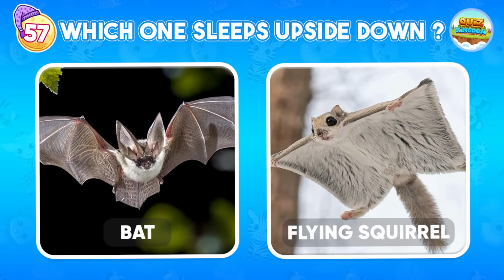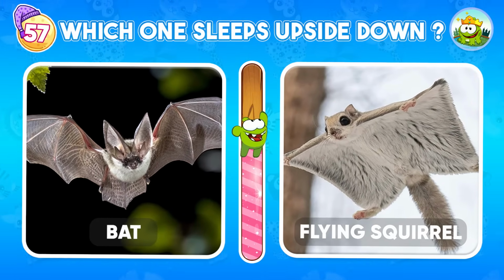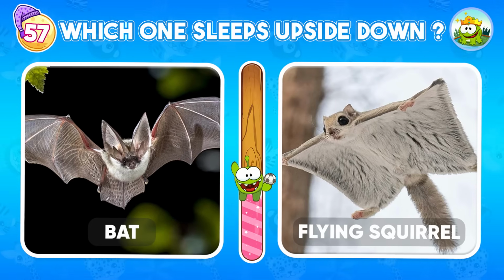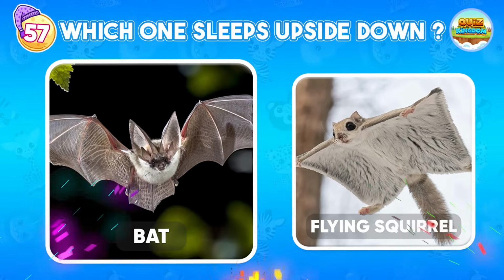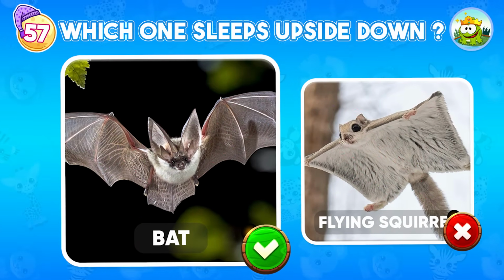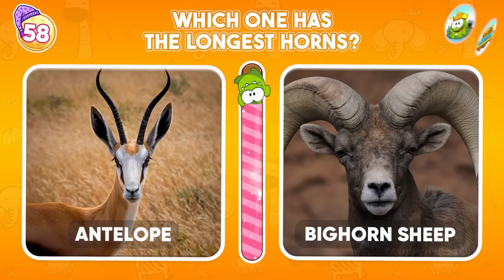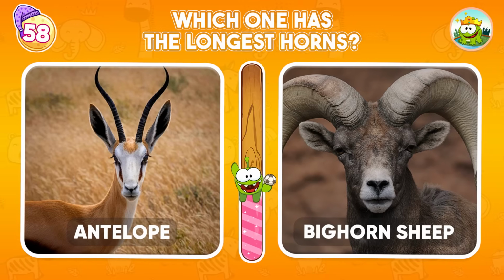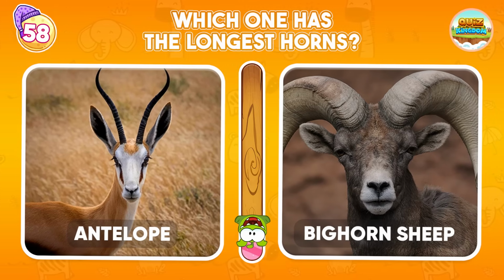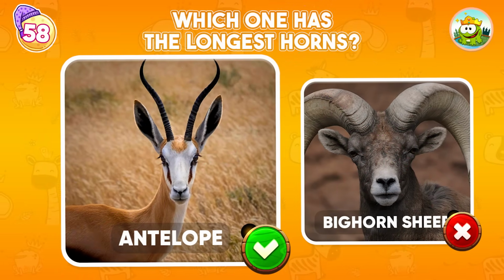Froggy wonders which animal sleeps upside down. It's bat. Hang upside down to sleep in dark places. Which one has the longest horns? Antelope. Some have super long, twisty horns.